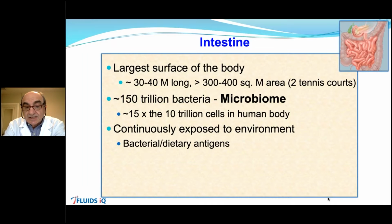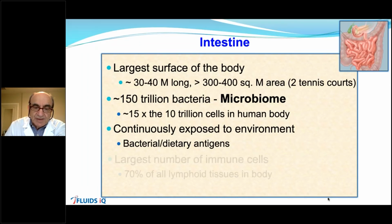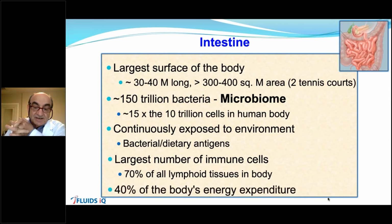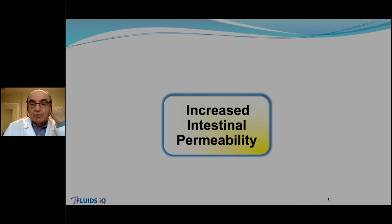It is continuously exposed to the environment, to various bacteria and dietary antigens on a moment-by-moment basis in our lives. And because of the interplay of the outside environment and our body, it is not surprising that the largest number of immune cells, fully 70 or even more percent of all lymphoid tissue in the body, is sitting literally intimately attached to the intestinal barrier cells, because it wants to catch things as it happens in the intestine. And to give you an idea of the importance of the gut, 40% or more of the body's energy expenditure happens within the gut. So it tells you something about how important that is.